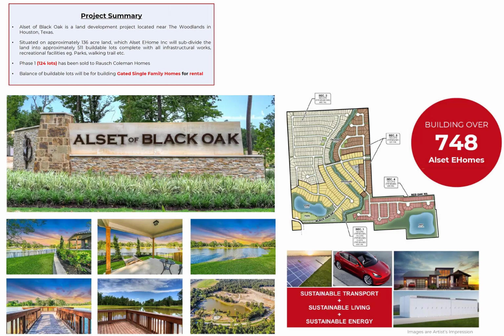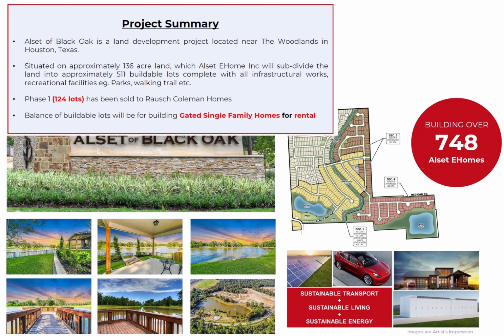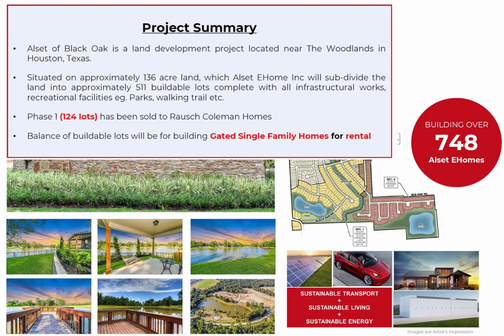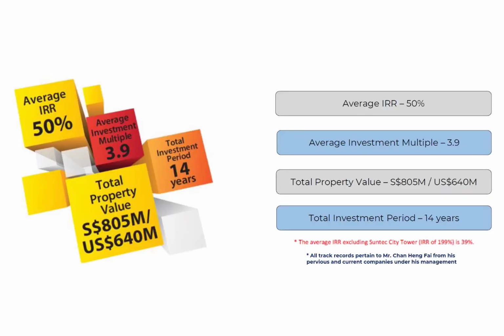Another project is near Houston, Texas, in a high-end city called The Woodlands. It is 136 acres of land with plans to build 748 homes. Mr. Chan Hang Fai is a chairman of the company and has experience with REITs and many other companies. He is a very successful businessman and entrepreneur. Definitely a good person to invest your money in. His average IRR is a whopping 50%. IRR stands for Internal Rate of Return.